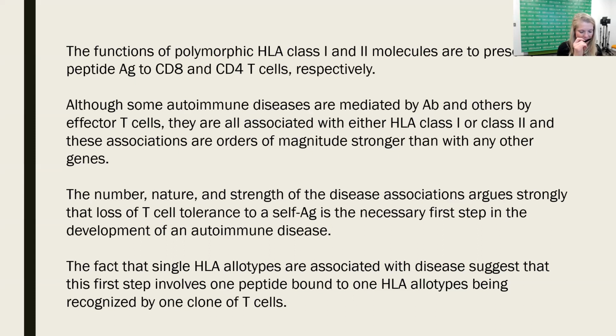And the fact that a single HLA allotype is associated with disease suggests that if a T cell is going to recognize that HLA, it's the T cell that at some point loses tolerance. And any T cell that is a clone of that initial self-recognizing T cell will also recognize self-antigen. And so loss of T cell tolerance really is the necessary first step in any type of autoimmune disease.